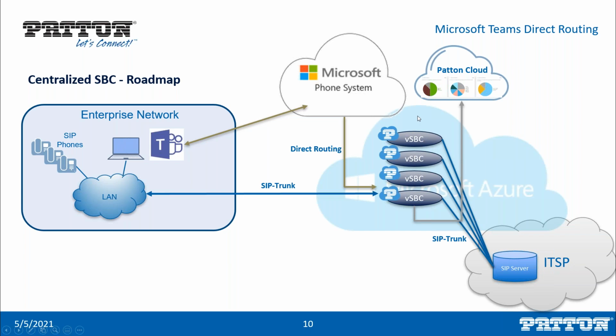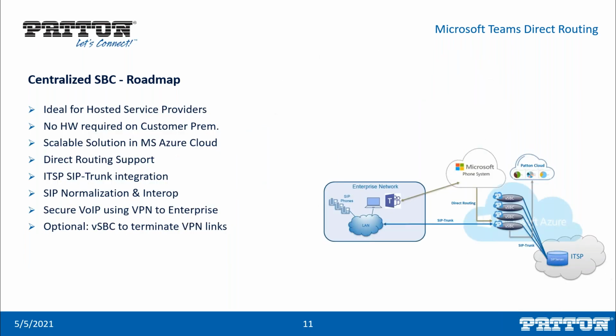With the centralized SBC, it's ideal for hosted service providers, with no hardware requirement on the customer premise, so it's completely centralized. It's a scalable solution in the Microsoft Azure Cloud. Whatever you put in the Microsoft Azure Cloud, the capacity will be defined by the computing power under the virtual SBC. It supports direct routing, ITSP SIP trunking, SIP normalization, and interoperability with non-certified, not Teams-certified devices.